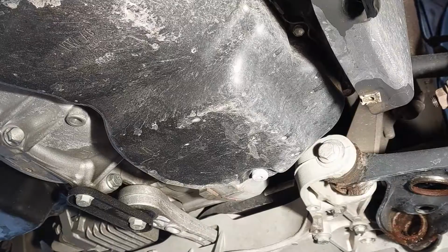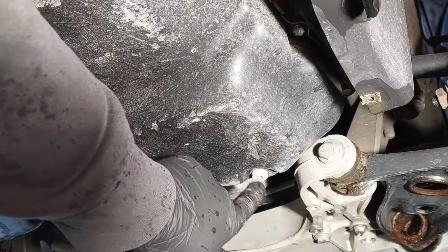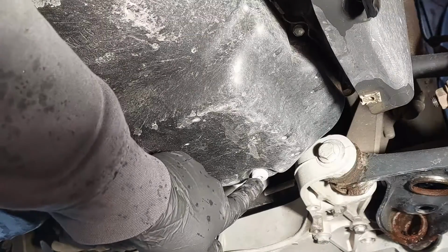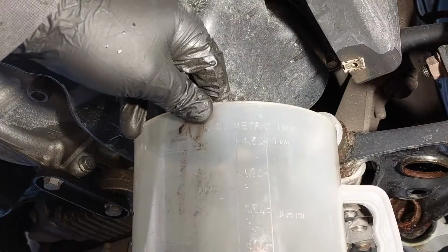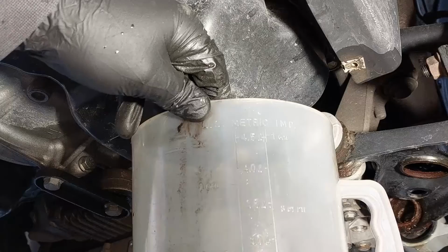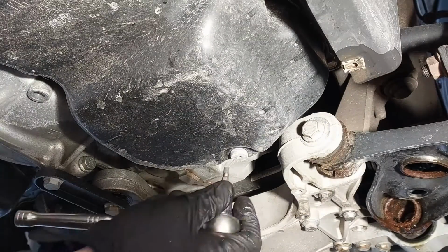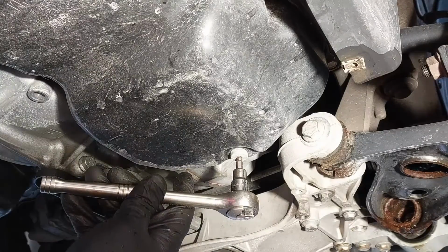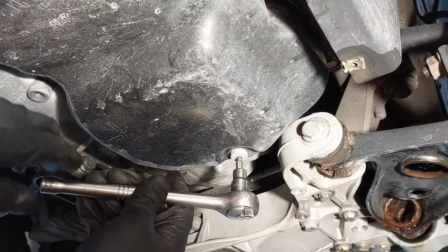So now the transmission pan is fully exposed. Everything is exposed now. We need to access the drain plug over here. This is a 5mm hex or Allen key. I'm just going to be using a measuring jug or container to measure the fluid. So this is a 5mm hex, so you can use a 3/8 ratchet and a 5mm hex bit.